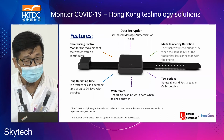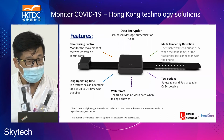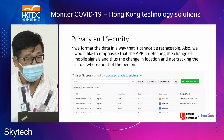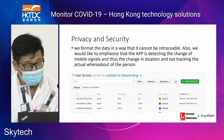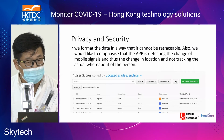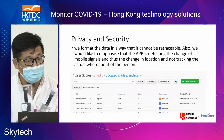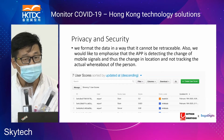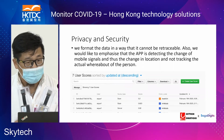In the system, we work with Skytech and Compathnion together on the software to provide strong protection of privacy.